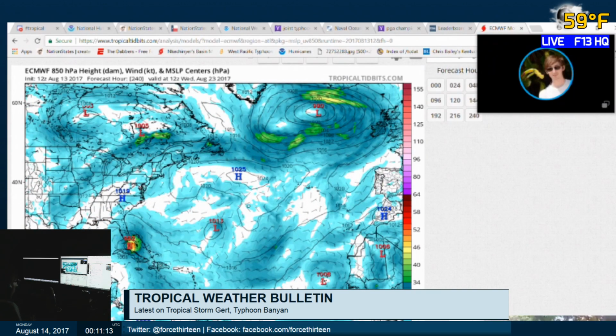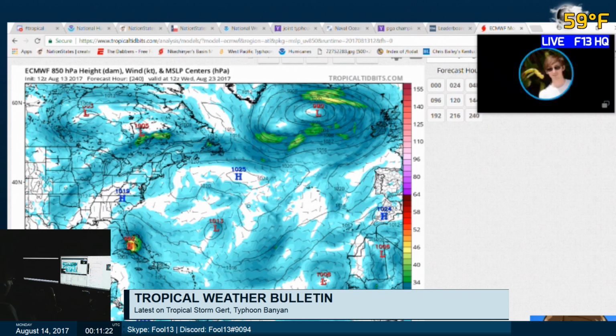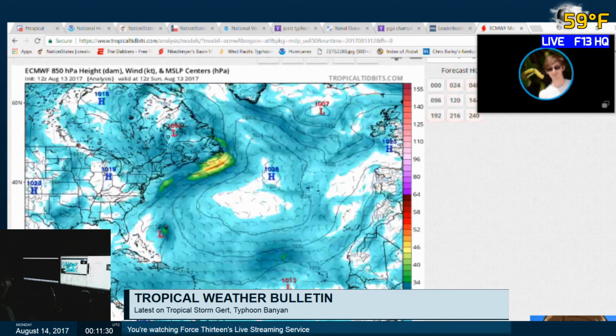What pressure? 987 or 997? It looks like 992. So, high-end tropical storm, possible weak hurricane, maybe. I doubt it. But another possibility there. ECMWF usually has a good reputation amongst the storm trackers. But nothing that's going to break Florida's major hurricane streak.